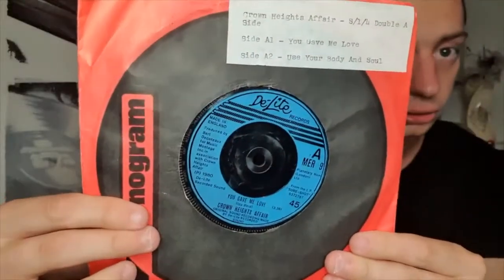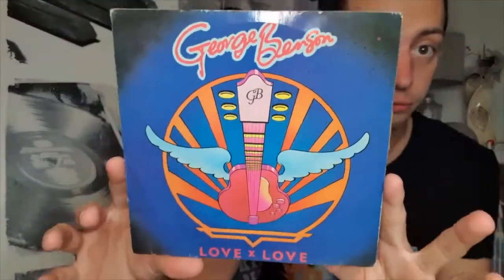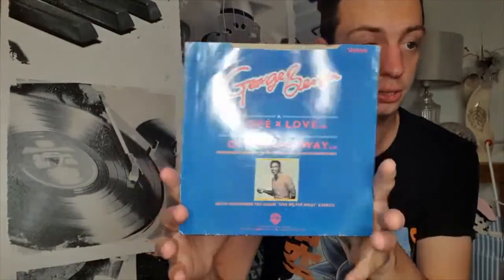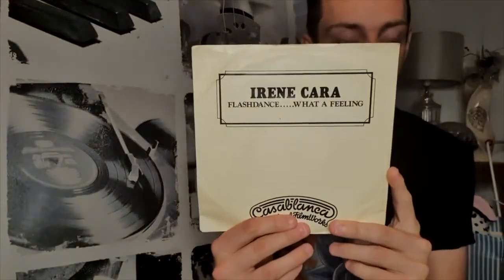Onto the 7s from that collection I decided to keep for myself. I'll try and speed through these because there's quite a few. Let's get into these. Crown Heights Affair, You Gave Me Love, backed with Use Your Body and Soul. George Benson, Love Times Love with the picture sleeve, backed with Off Broadway. Irene Cara, Flashdance, What a Feeling, backed with the love theme from Flashdance.